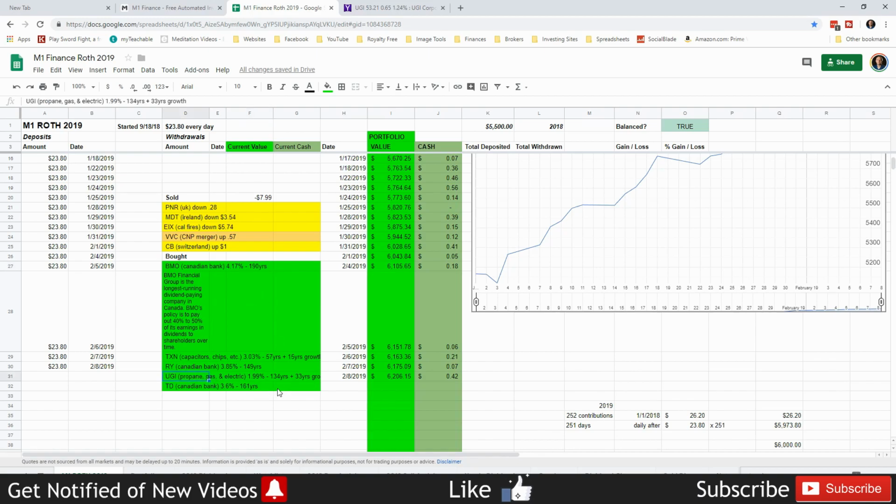UGI has the bonus of both of those worlds, because a 134-year history of paying dividends is amazing, and 33 years of growth is also amazing. With 33 years of growth, if they've only paid a dividend for 33 years, that would be amazing. But no, they've paid a dividend for another century over that.